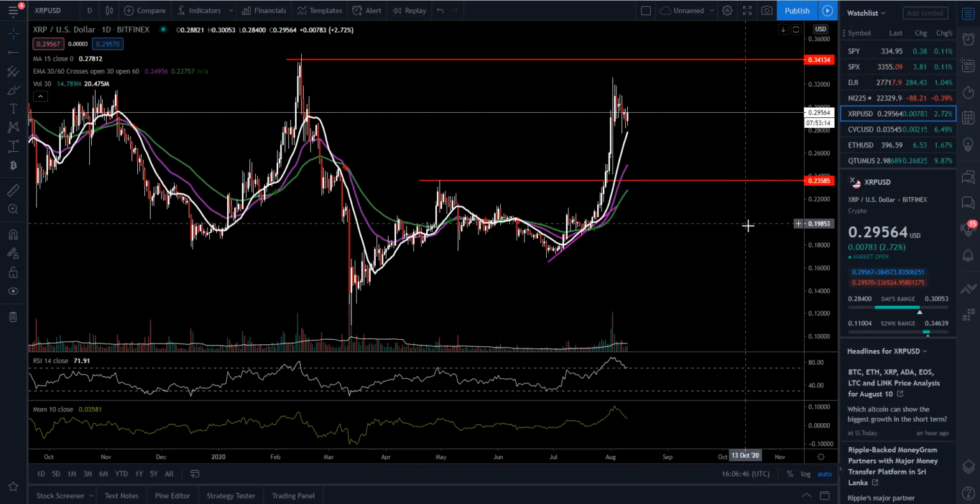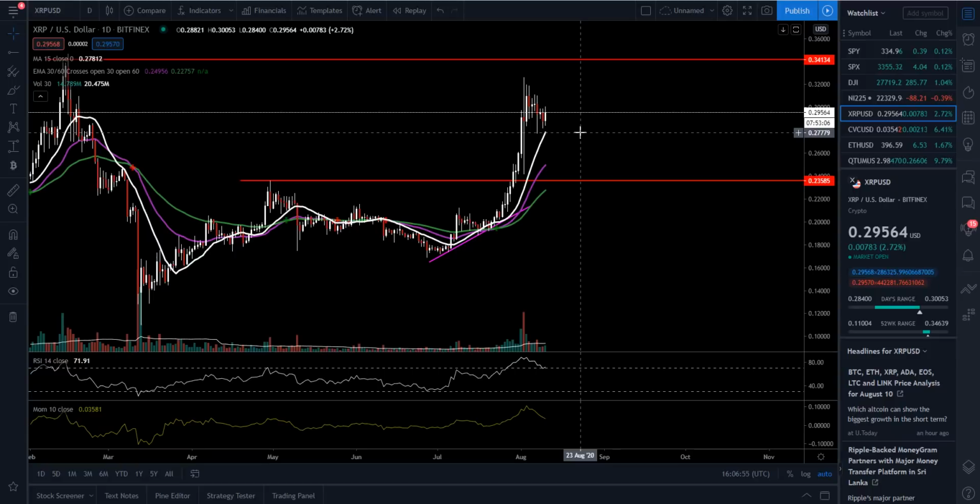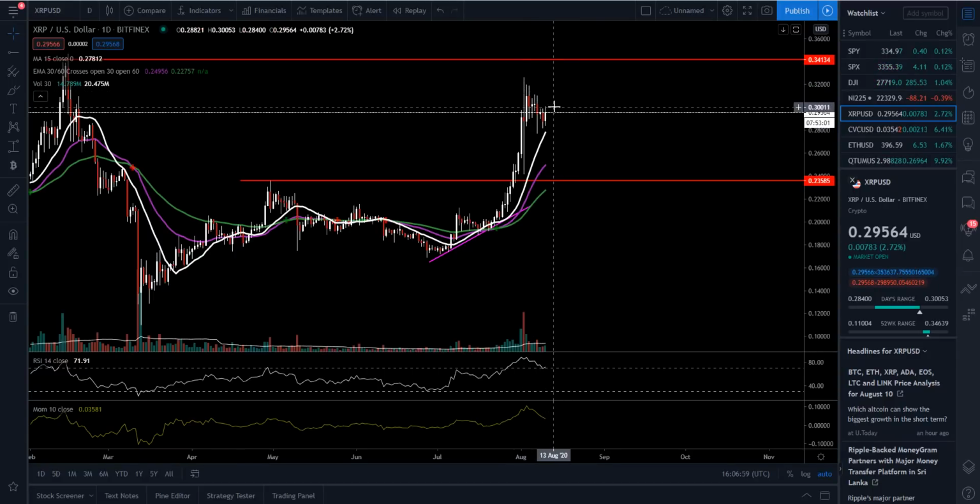XRP is at 29.5 cents here. We have cooled down. We got close to our 15 moving average, with a wick pretty close to it. Our low was 0.27779. And now what you've seen is a series of wicks up top here.